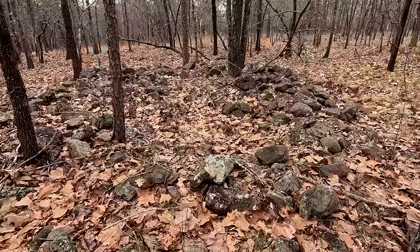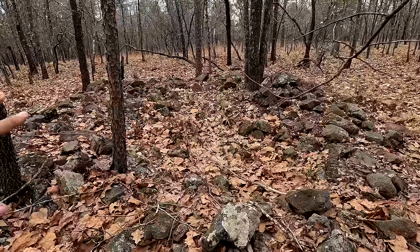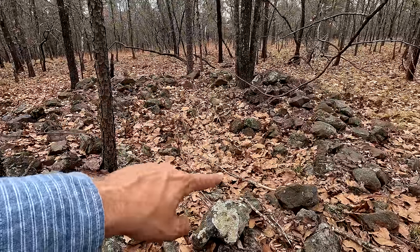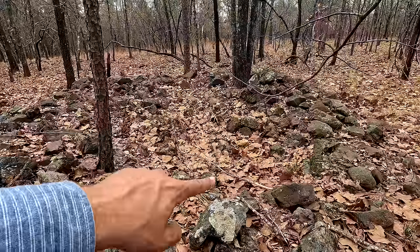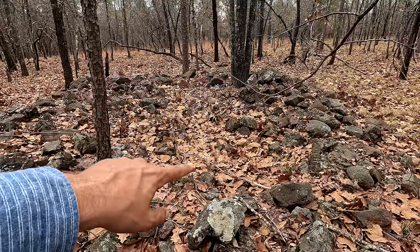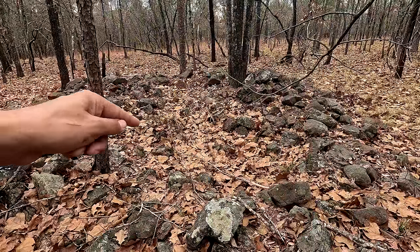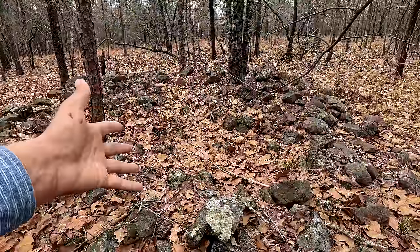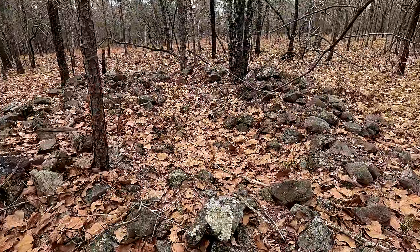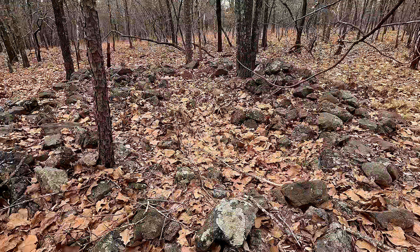Now, what interests me about that is you can see that at the center of this rock pile, there is an indention right there. Now, I don't know what that could be from, but it's interesting to see that there's an indention there. I can't verify that that would definitely be her grave, but we have an indention. And we know all about indentions from looking at all of the other cemeteries that we often see.